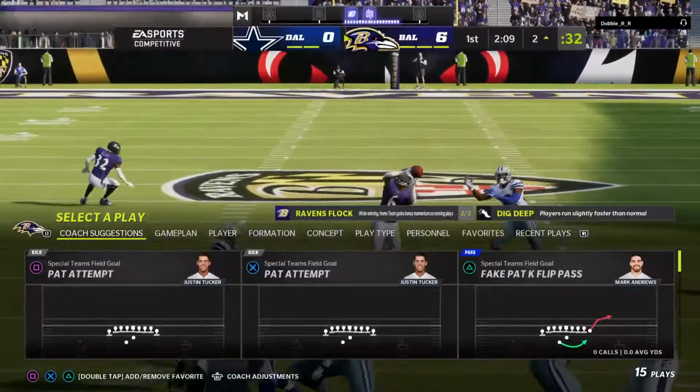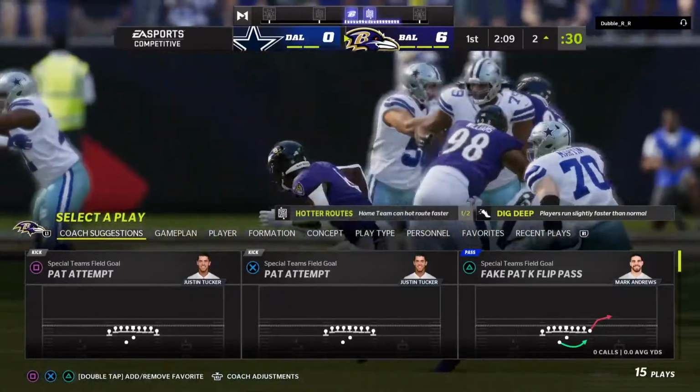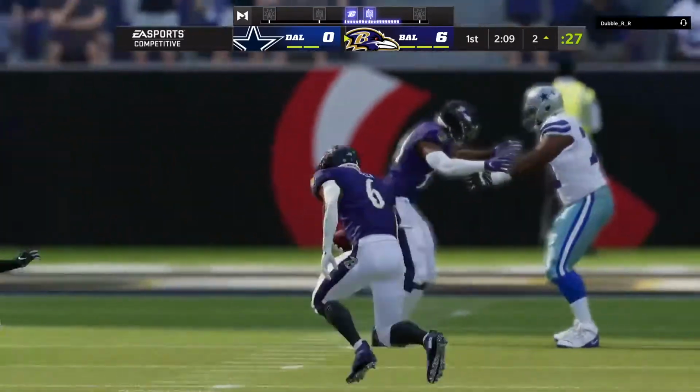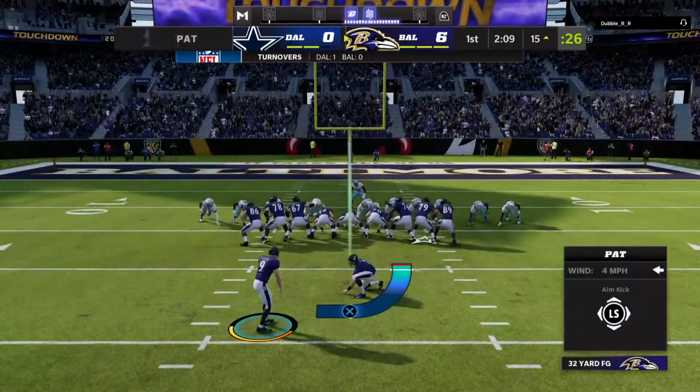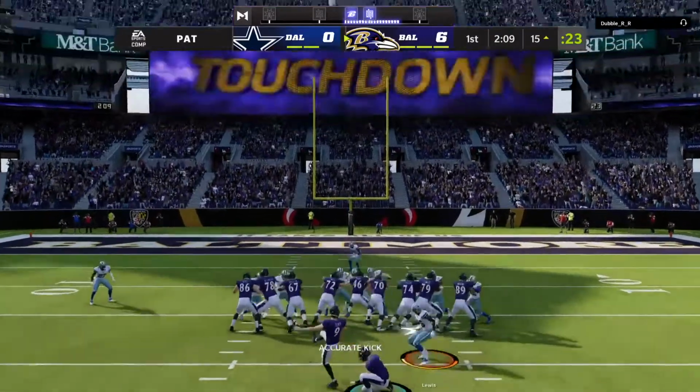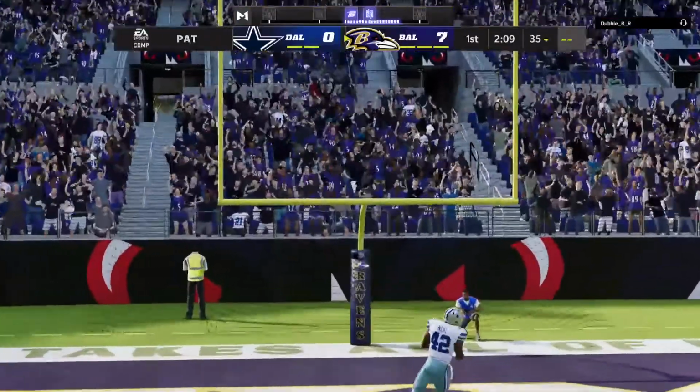Short throws come and those eyes get real wide, don't they? How about the anticipation on the play? Reading, reacting, and then the ability to catch the football and take it in the opposite direction. Justin Tucker for the extra point. And the Ravens lead at 7-0.